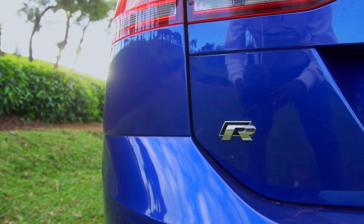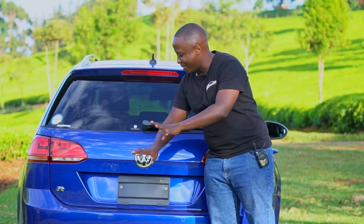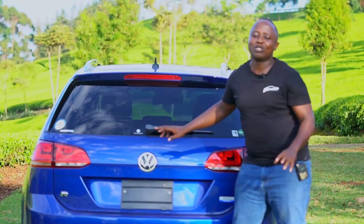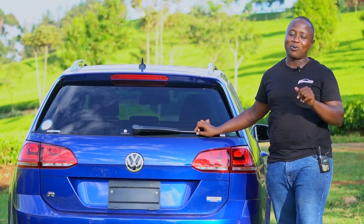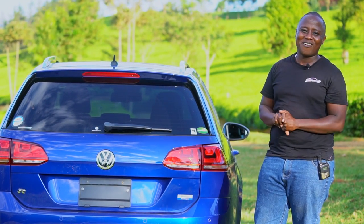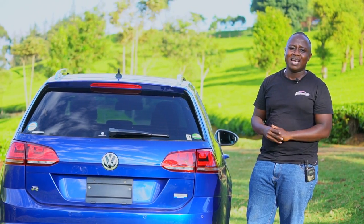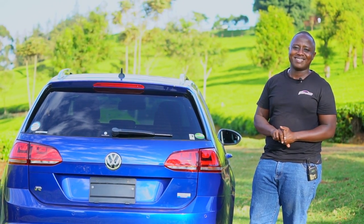So one thing to note, you do not have the TSI badge here. You only have the R, and that should tell you that this is not a car that you're supposed to mess with on the road, in spite of the fact that it looks like a humble family car. Let's check out the interior, and then we can have a drive with the boys and see how this car accelerates.